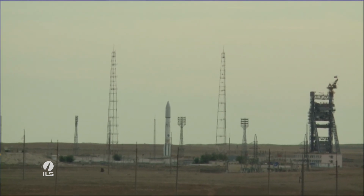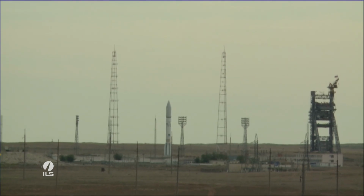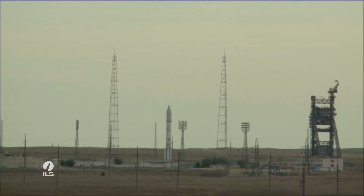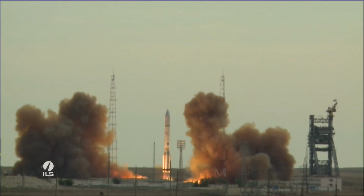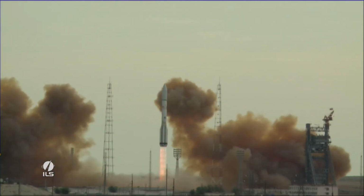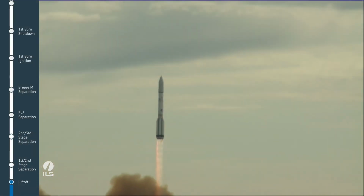9, 8, 7, 6, 5, 4, 3, 2, 1. And we have ignition. We have positive thrust and liftoff of the ILS Proton launch vehicle with the Echostar 21 satellite on board.